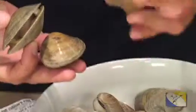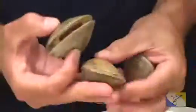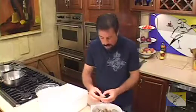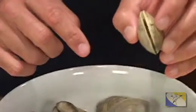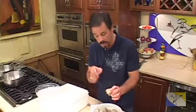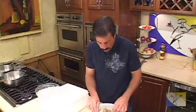The thing you look for here is the same thing. You want to make sure that they're tightly sealed. Now, these guys are, and this one isn't. This is a dead clam. This guy's no longer of any value. He's going in the garbage. Same thing, you come through, give him a tap. If they don't close... so this guy's starting to close a little bit. Okay, so he closed by himself. He's still alive. So make sure you give them a tap and find out if they're still alive.